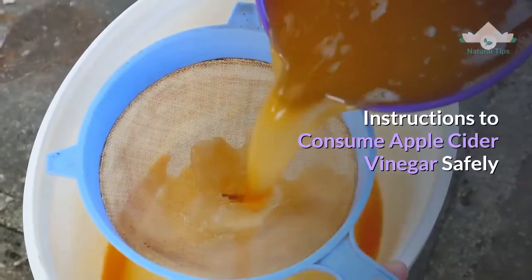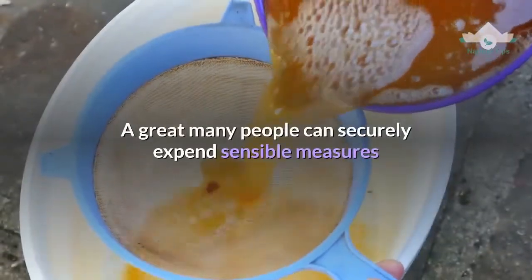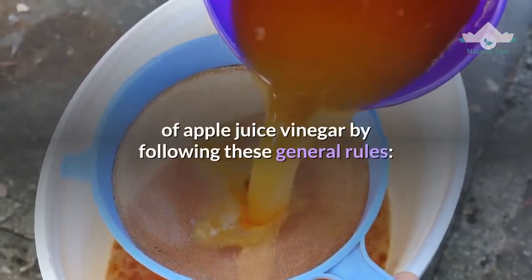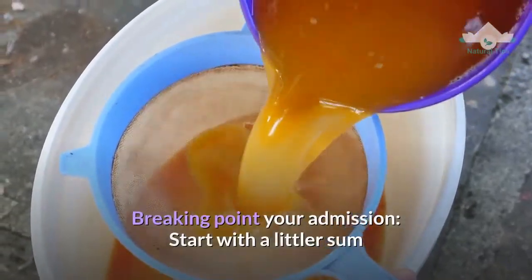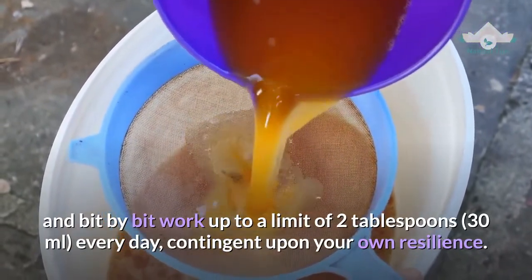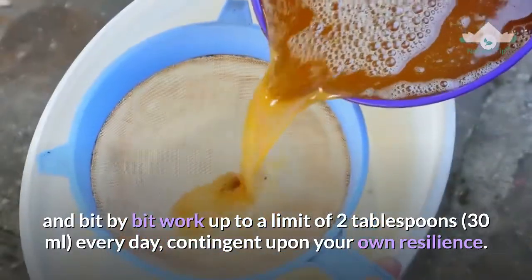How to consume apple cider vinegar safely. Most people can safely consume reasonable amounts of apple cider vinegar by following these general guidelines. Limit your intake: start with a smaller amount and gradually work up to a maximum of 2 tablespoons (30 milliliters) per day, depending on your own tolerance.